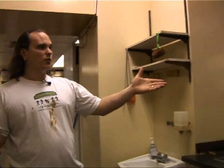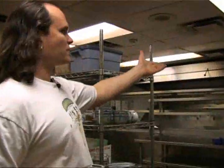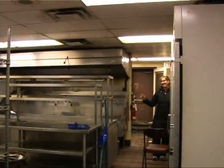Back through here is going to be a little seating area for the bistro. So there's going to be a little bit of seating in here. We're going to clean this all out. It looks like nothing now, but it's going to be nice when we're done. Behind here, we're going to have a little bit of a patio in the summer, so that will be nice. There's my wife Candace, the chef.